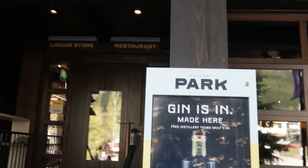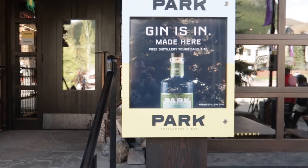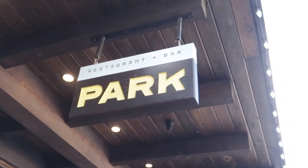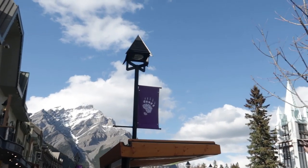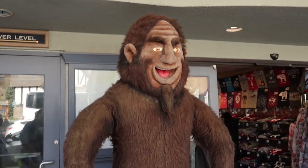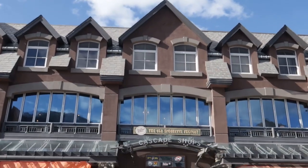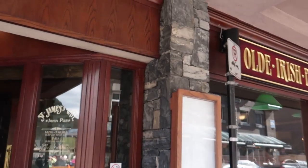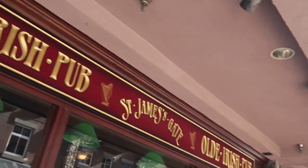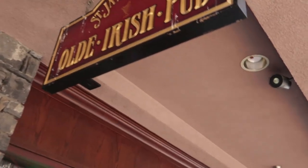Yeah, this is the distillery where they make gin. It's Park Gin is here. It's supposed to be really good. We'll have to come back again and see if we can do a tour. Old Spaghetti Factory, great restaurant, inexpensive, really good food. Place looks awesome, but it isn't anymore. Yeah, kind of sad. One of our favorite places.